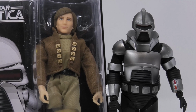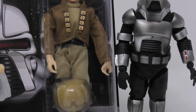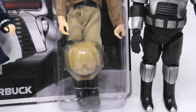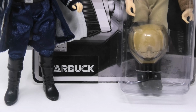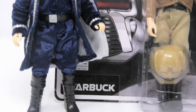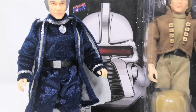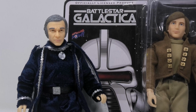First off, the Cylons. Now, I recently did a video of the Chrome Cylon Centurion action figure, which in my opinion is the very best modern toy based on classic Battlestar Galactica ever to be issued. So if you haven't seen that video, definitely check it out. They also did a great job with the head sculpts. I mean, Adama here looks like Lorne Greene, and Starbuck looks like Dirk Benedict. So big thank you for that.